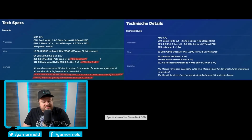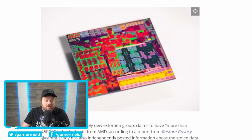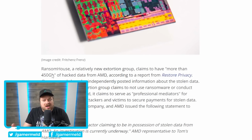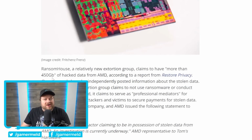And next up for today, AMD is investigating an alleged hack from a fairly new ransom group called Ransom House. As you can see here, they claim to have taken more than 450 gigabits of data from AMD. Now, I'm not exactly sure if the little b was a typo and they meant gigabytes, but if this is gigabits, that means around, I believe, 58, 59 gigabytes, somewhere right around there. But obviously that would make a pretty big difference.